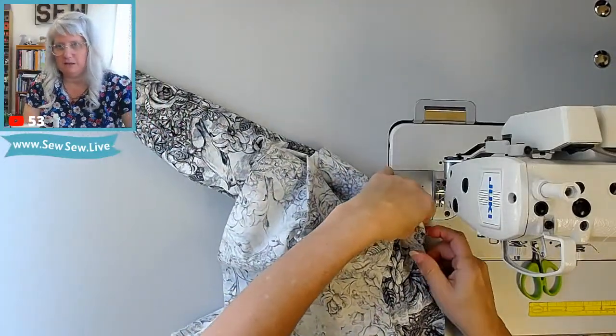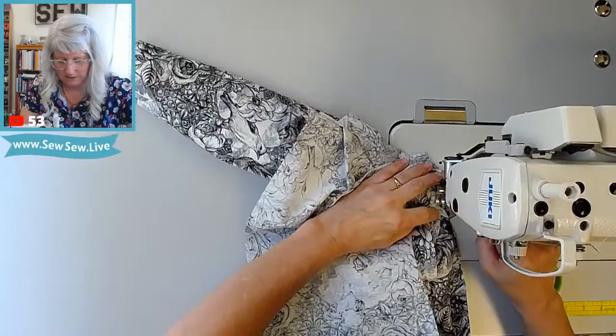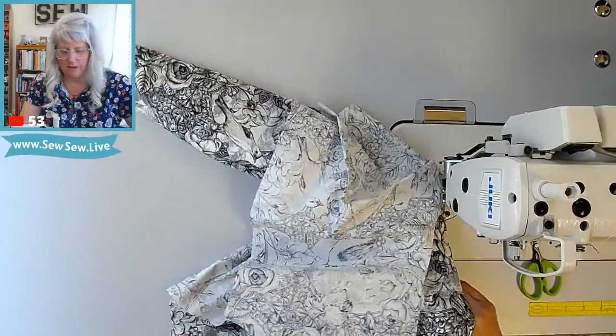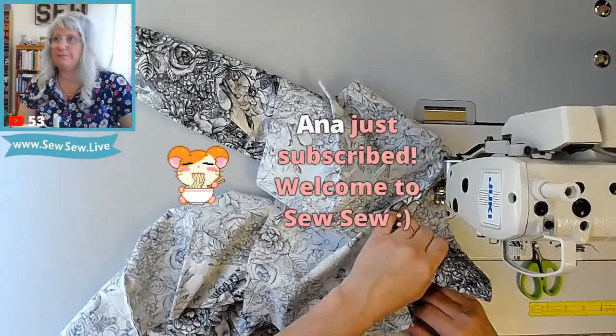How did that happen? The torquing? It came like that. Yeah, that's what I noticed when we went to cut it out. I was like, wait, where's the front and the back? And when I folded it in half, I noticed that it isn't.